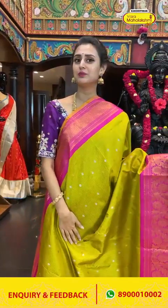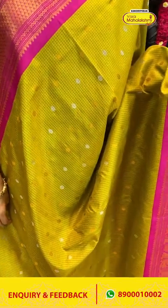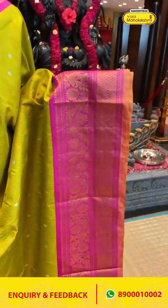This is again a beautiful color, which is in the color green and pink. So chala beautiful ga undi. So coming to the body, it's floral booties and zari with self checks, and the border is diamonds and florals. And here comes the pallu, which is a beautiful paisleys and floral brocade.